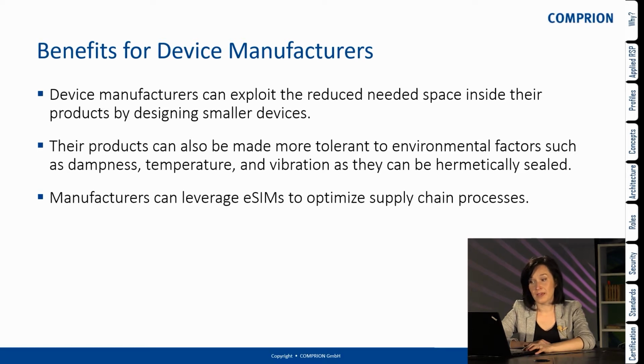Yes, they can leverage the eSIM to optimize the supply chain process. This is actually already working nowadays, so you don't have to wait for the physical SIM card to arrive at your home. You buy your phone, then you can just register at the operator site or complete some regulatory steps, and then you don't need to wait, and they don't have to. Yes, it eases the supply chain.